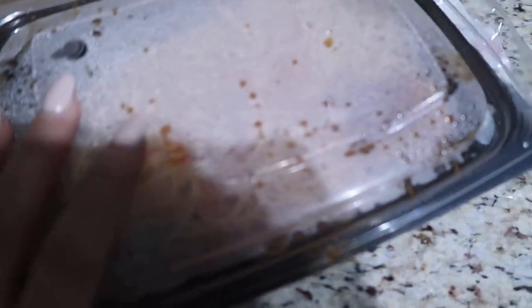I just ordered spaghetti and meatballs, so I'm gonna eat my dinner. I am so hungry. Well, that is pretty much it for this video, guys. I have nothing else to do. I got a lot done today. I still have a lot more to do tomorrow, but that's kind of like a typical work from home day in my life. I'm gonna watch some TV and then I'm gonna go lay down and get some sleep.